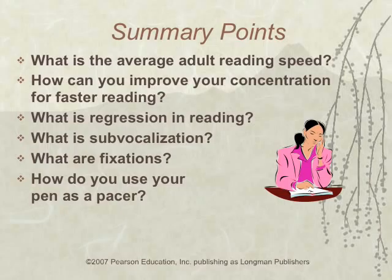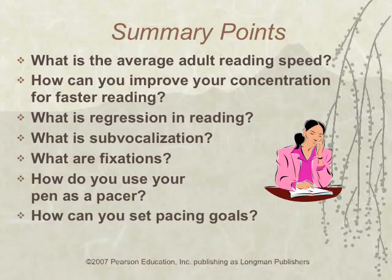How do you use your pen as a pacer? Take a pen or pencil. Make a Z formation over the paper that you're reading. So that will help you to move faster with your eyes, concentrate better, and take in more information. The faster your pen moves, the faster you will read.